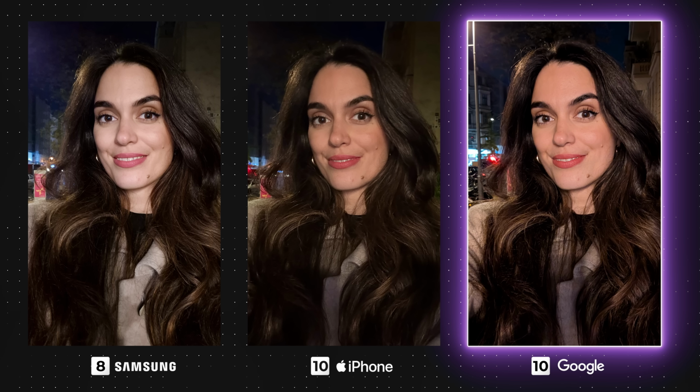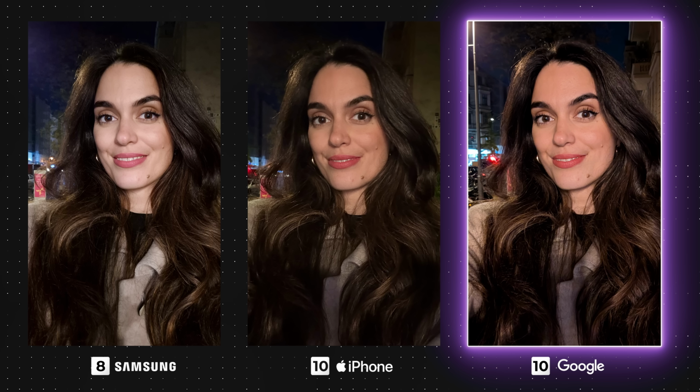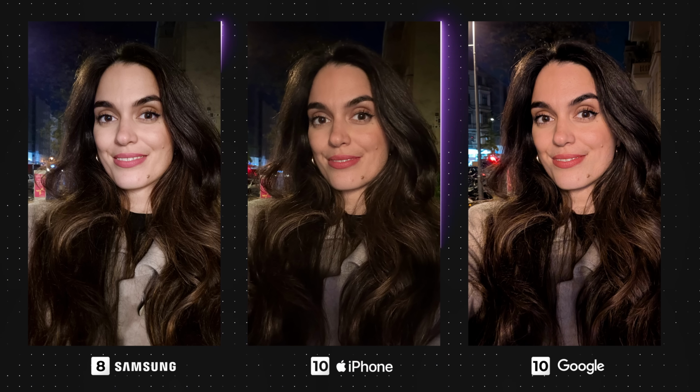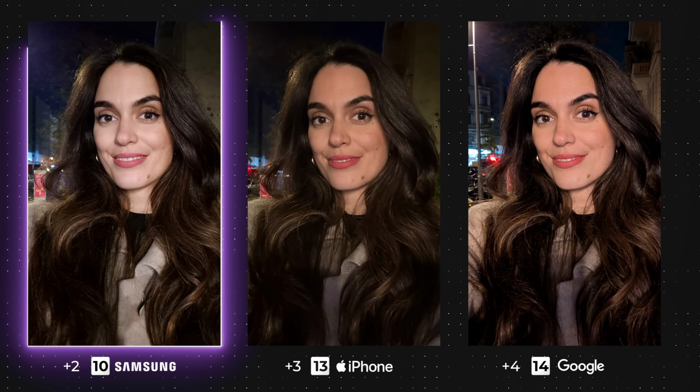It delivers a well-balanced image with accurate skin tones and a good level of sharpness without overdoing it. Next comes the iPhone, which also provides correct white balance but lacks detail. Samsung comes last as its algorithms once again struggle with white balance.